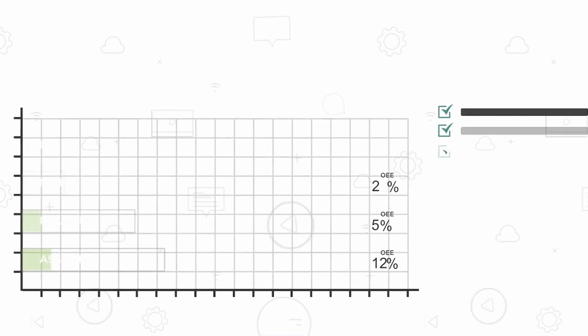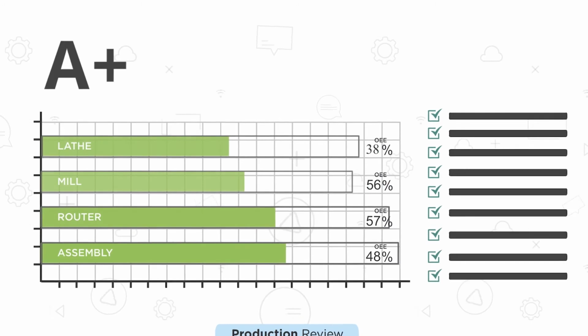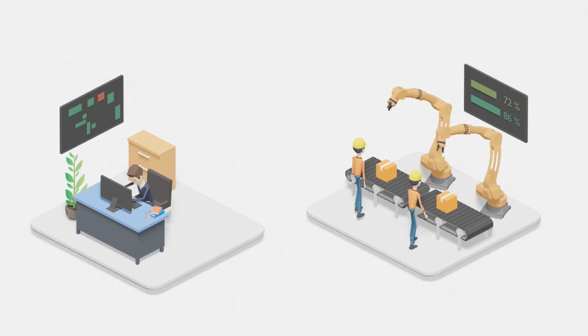FactoryWiz uses your local secure server for local or global user access via live 24/7 dashboards. With your live production status available to you via mobile devices, why wait?